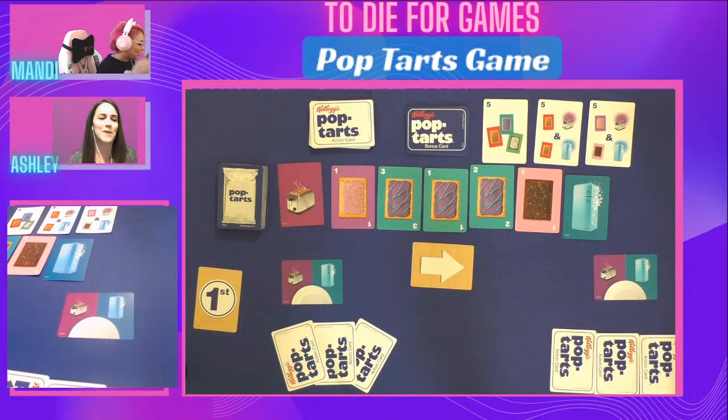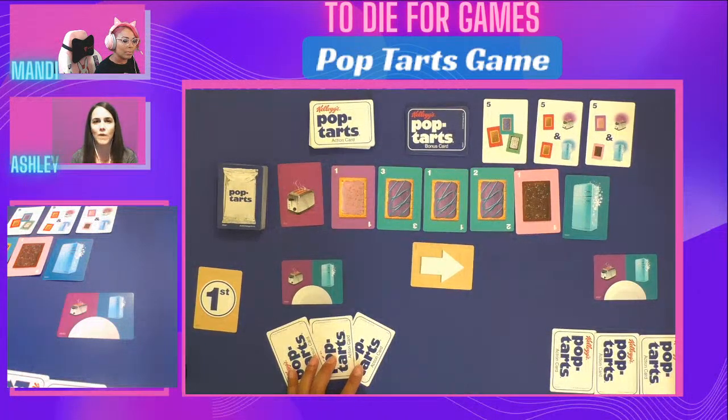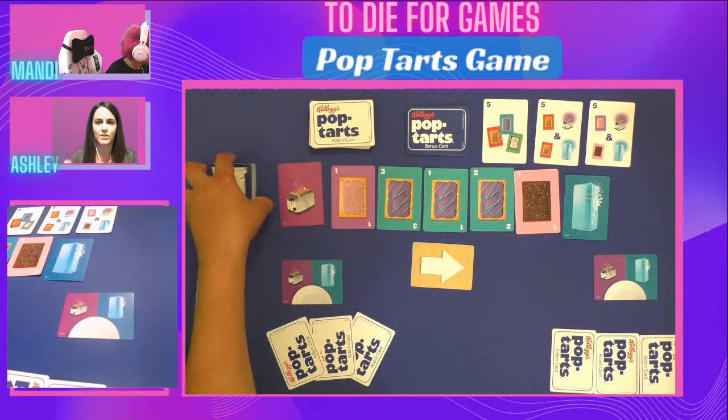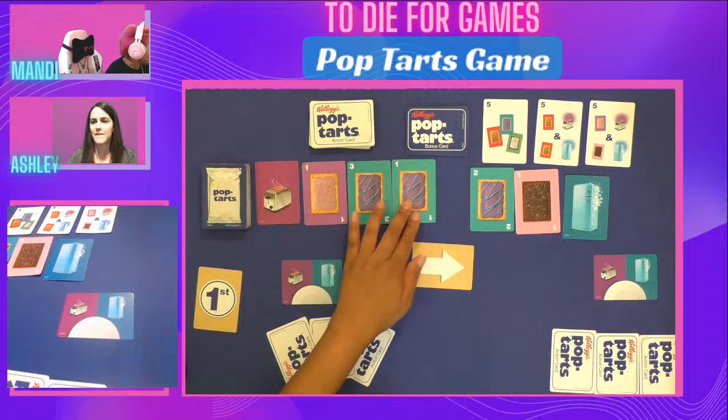Nice. Okay, so the first thing that you can do on your turn, it's optional, is play up to 3 action cards. The action cards allow you to swap the line, because in the second part of our turn, we're going to be eating the Pop-Tart at the end of the line in the direction of the arrow. So in this case, I would be eating the pink chocolate fudge frozen Pop-Tart if I didn't manipulate the line in any way.